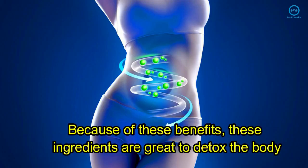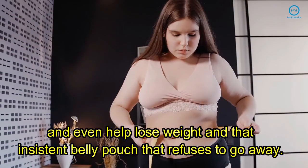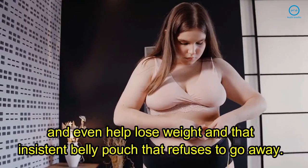Because of these benefits, these ingredients are great to detox the body and even help lose weight and that insistent belly pouch that refuses to go away.